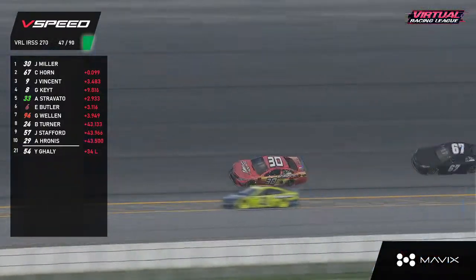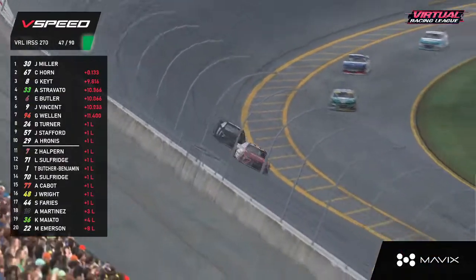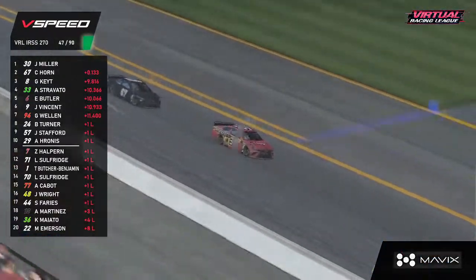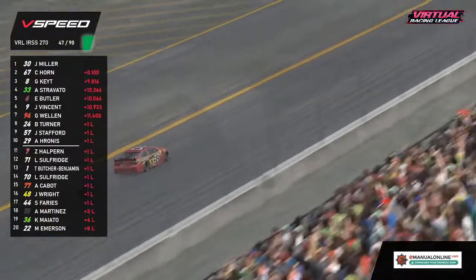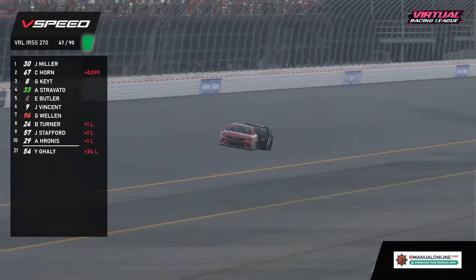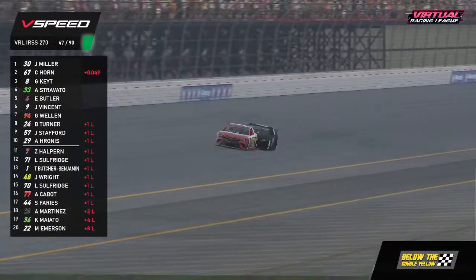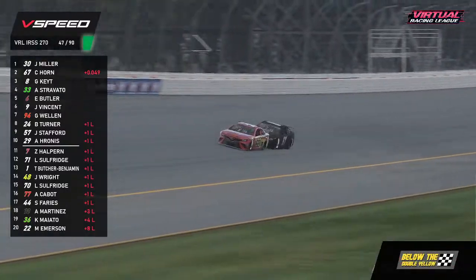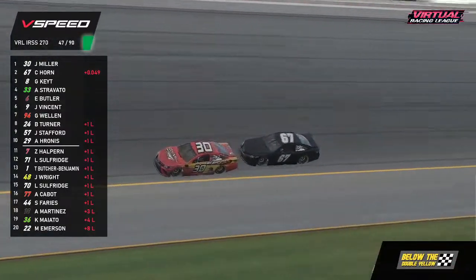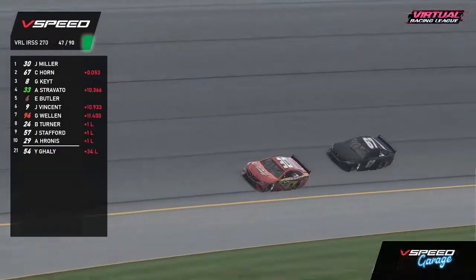And that leaves Jeremy Miller and Connor Horn, the only 2 yet to pit. And they are going to go right on past the other cars there. That was Bailey Turner. It doesn't look like Bailey had any speeding penalty. Angelo Ronas, Joe Stafford as well didn't have any. But these 2 going an extra lap. We'll see how much it affects them.